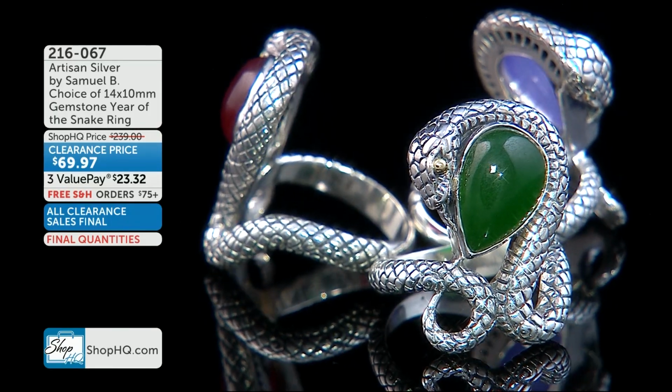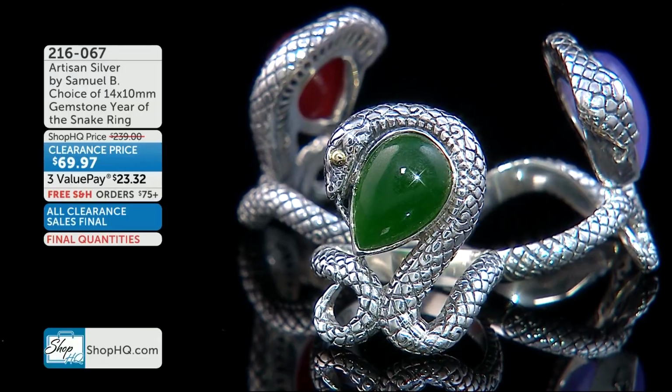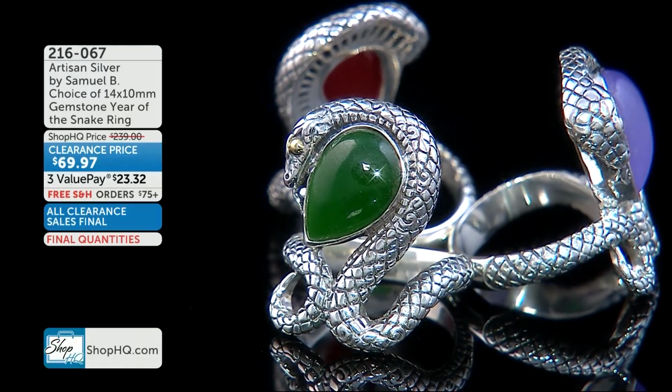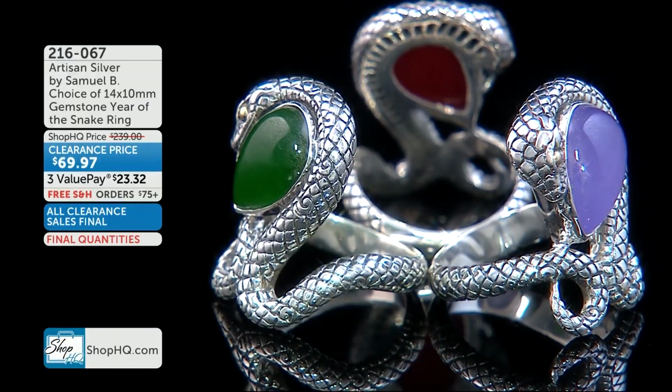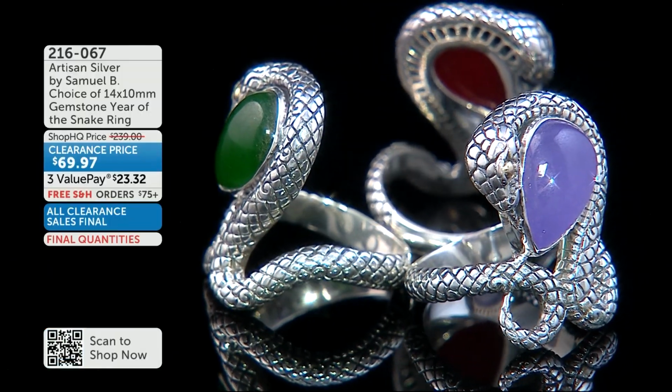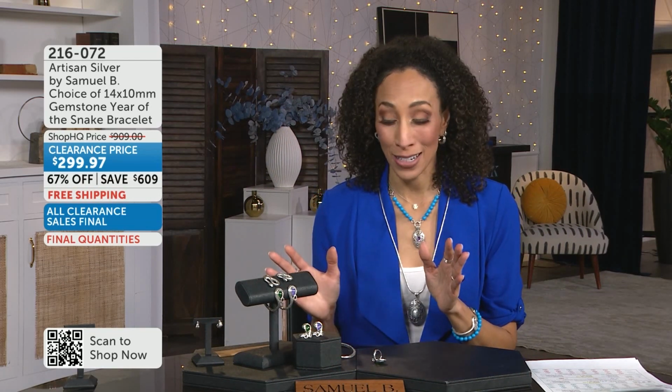And you're getting hand craftsmanship. This day and age, there's very little that is handcrafted. A lot of factory, a lot of assembly line, handcrafted by artisans in Bali with precious materials. The ring weighs 8.5 grams of precious sterling silver. 70% off, $69 for the ring.